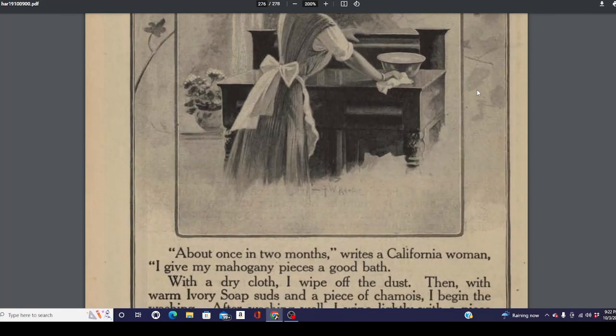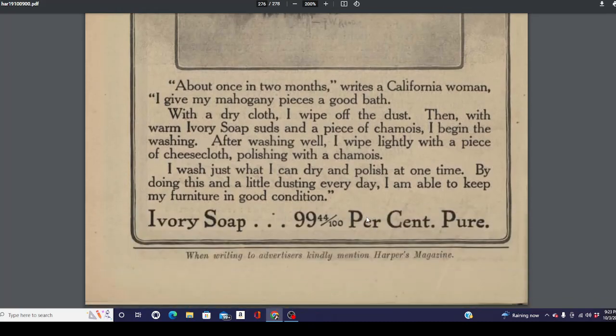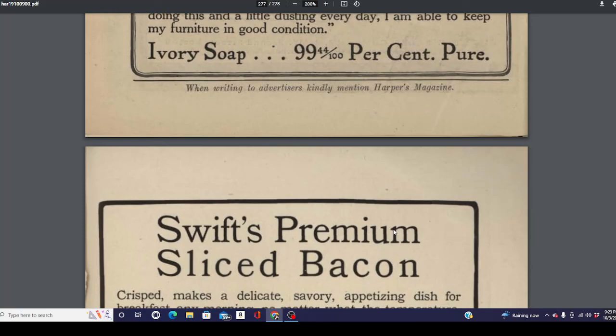Okay. Once in 2 months, writes a California woman, I give my mahogany pieces a good bath. With a dry cloth I wipe off dust. Then with warm Ivory soap suds and a piece of chamois, I begin the washing. At the washing well, I wipe lightly with a piece of cheesecloth, polishing with the chamois. Ivory soap, 99 and 44/100% pure.